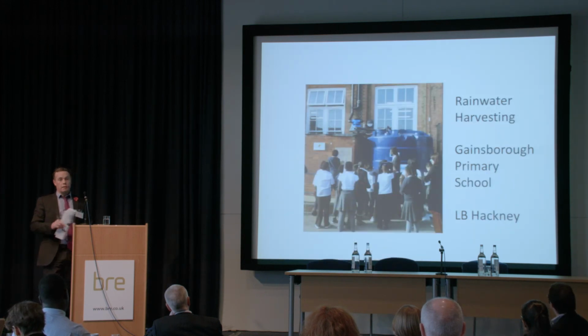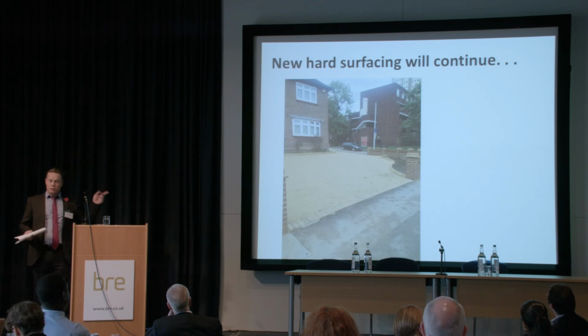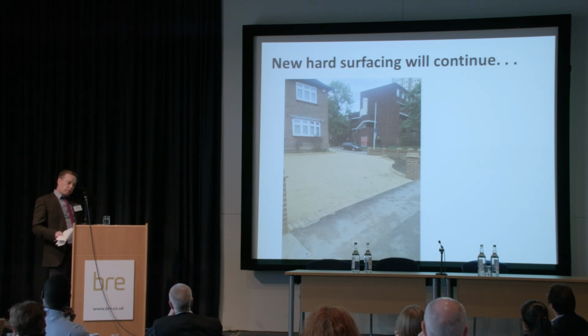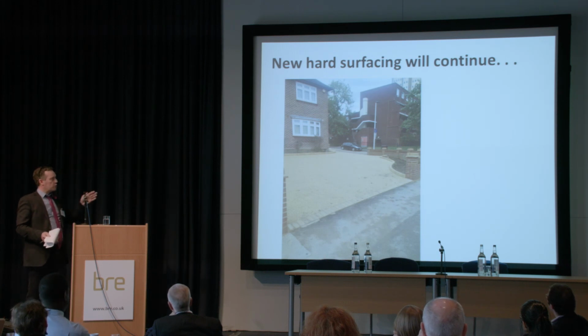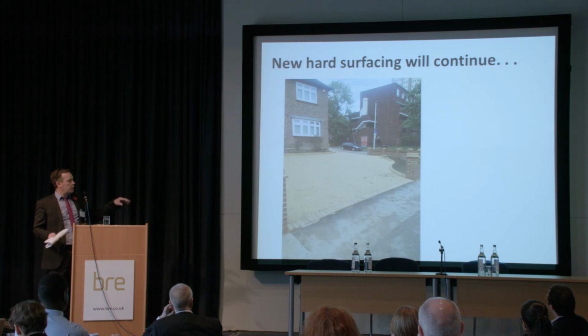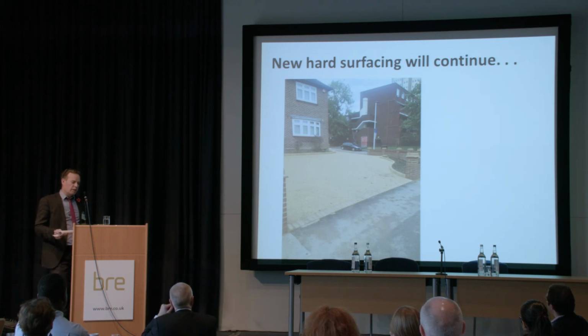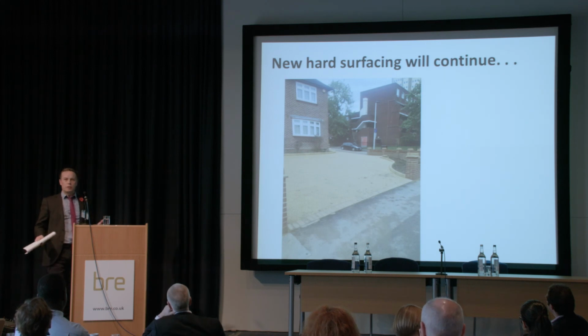Rainwater harvesting, again, in school. I mean, schools are a great example for being able to use harvested rainwater. And then I'll just finish off. This is just around the corner from where I live, and when you first see this brand new driveway, when I took this picture, he couldn't park his car on it yet because it still had to settle in, etc. And you think, well, you spend all this time trying to convince people, and look what happens.